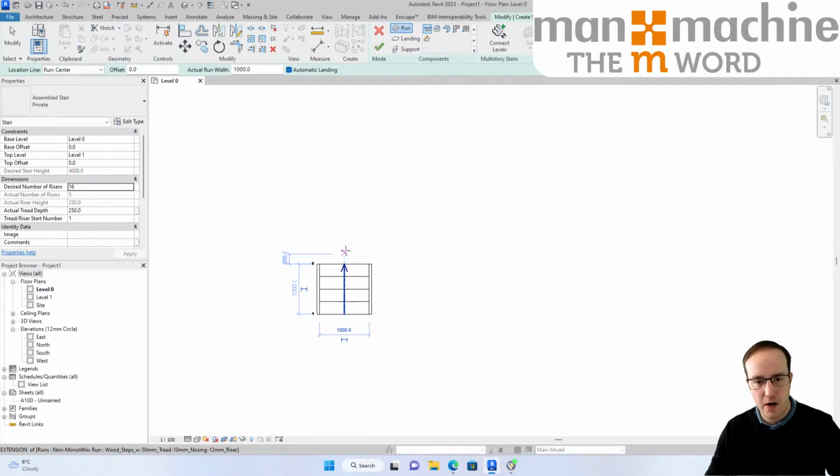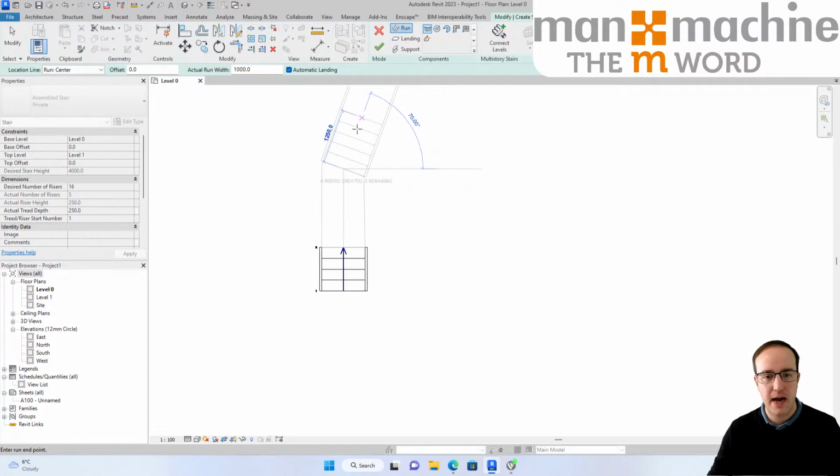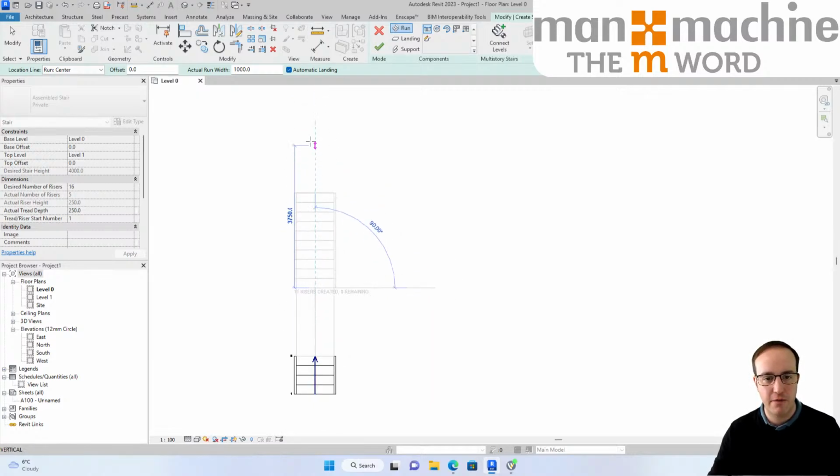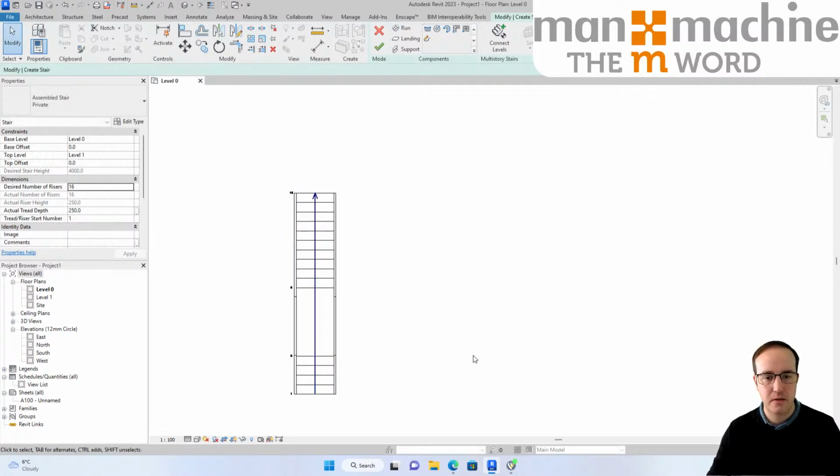From that point, I could leave a space. If I leave a gap, because I have automatic landing checked, it's going to create a landing. So if I go ahead and click here, and again start drawing, it'll allow me to create all of those stairs. You'll see we can't go beyond the maximum amount of risers that we need. So we can go up to the end here, not be overly accurate, and click our mouse.